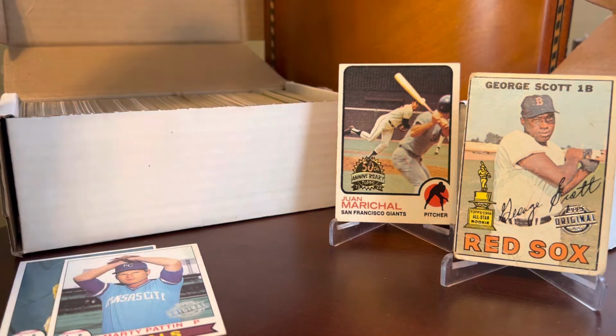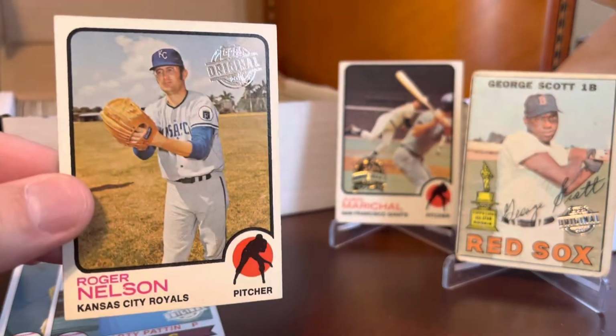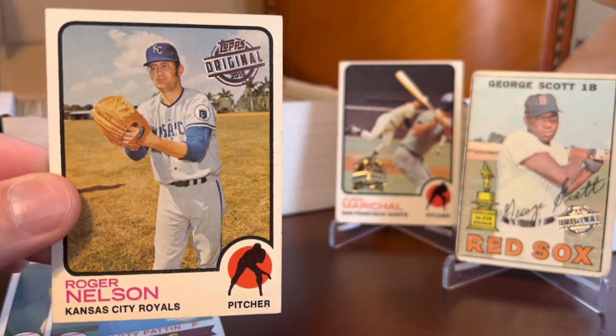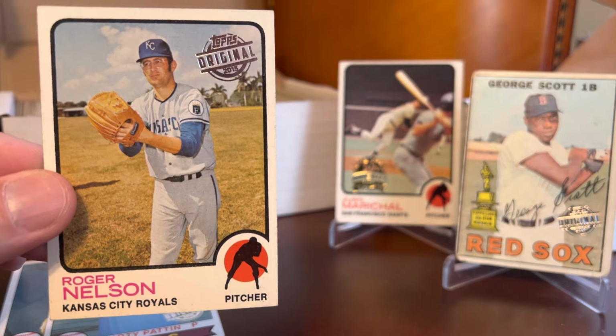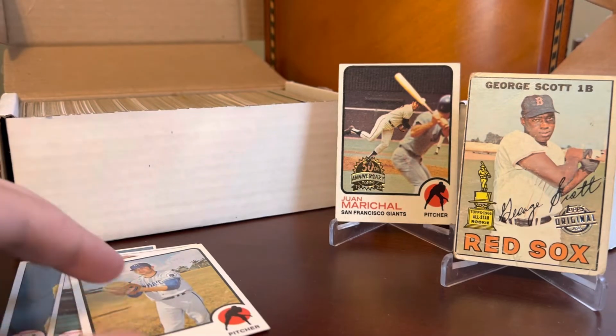I'm just kind of pulling at random here. Got a 73 Roger Nelson. Back-to-back Kansas City Royals cards here. That's cool. Love the 73 release.